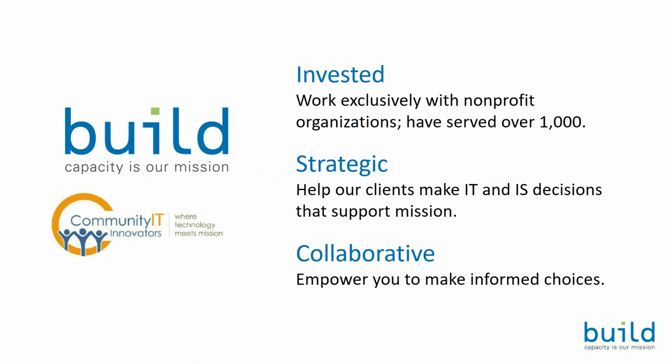A little bit about Build Consulting and Community IT. We both work exclusively with nonprofit organizations to help them make information technology and information systems decisions that support their mission. We have a collaborative approach, and our goal is to empower our clients to make informed choices for their organizations.